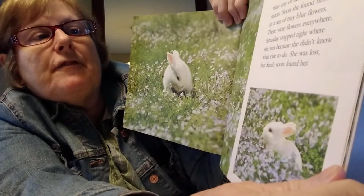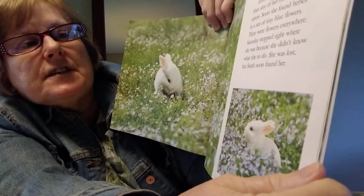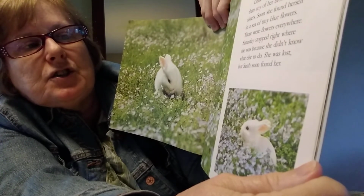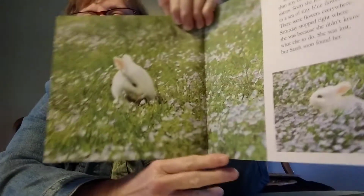Little Saturday went farther than any of her brothers and sisters. Soon she found herself in a sea of tiny blue flowers. There were flowers everywhere. Saturday stopped right where she was because she didn't know what else to do. She was lost. But soon Sarah found her.